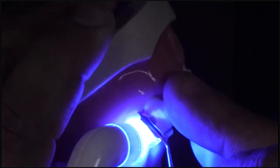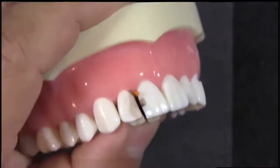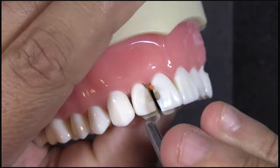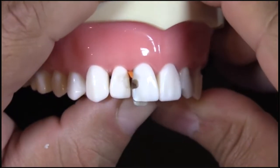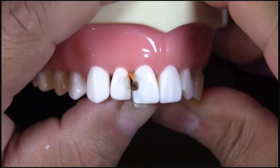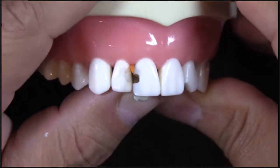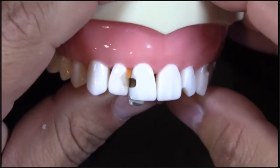I'm the wiggliest curve you'll ever see. That's good. Okay. And so then what we're going to do is remove just that one matrix band. We're going to leave the other one in place, and you can see that that contour is pretty spot on with where we want it to be. Really happy with that. And then we would do the exact same thing for this restoration here.